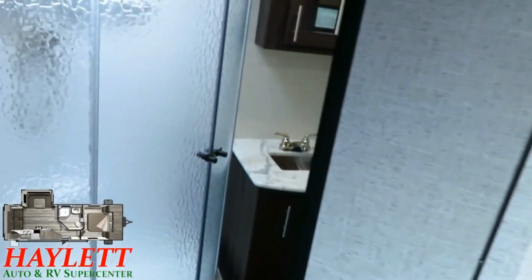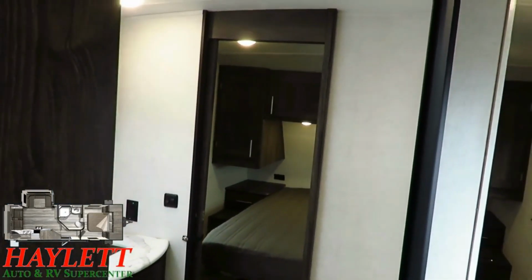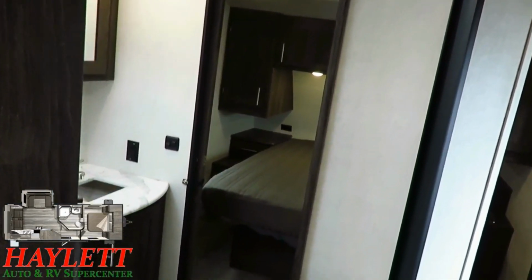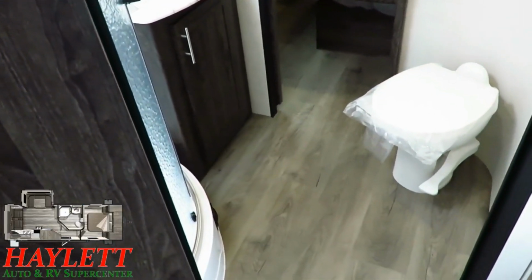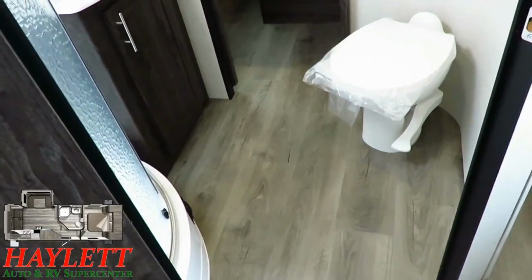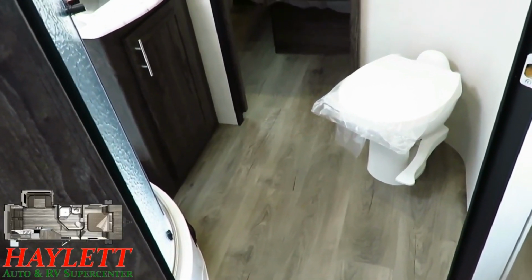What's also nice is that it's a dual entry variety. So especially if you do have a guest, if everyone wants to be able to get to the bathroom without having to walk past another sleeping person, you can. And just excellent floor space in here. You get out of the shower, or if you're using the toilet, you've got plenty of leg room. You actually have room to bend over, get dressed.